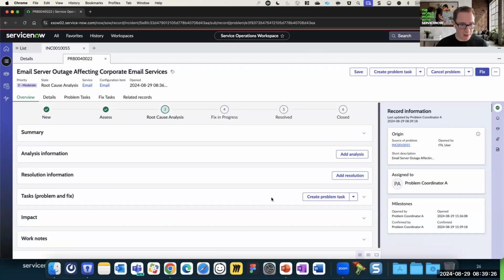So again, the layout's changed slightly. The summary is now collapsed. And then we can add analysis information, resolution information. And we've also got something for tasks. So these are for the problem and fix tasks, just to make it easier to see what's going on inside of here. So if I was a coordinator, which typically you are when you're on a bigger problem, you tend to coordinate this with subject matter experts.